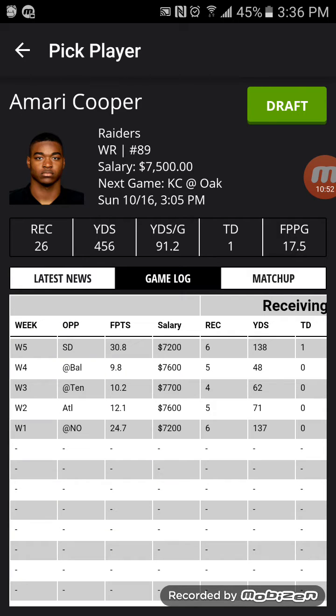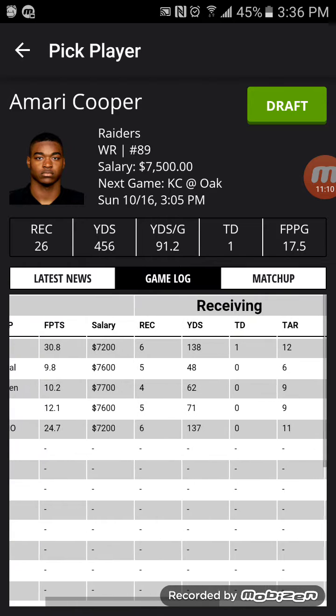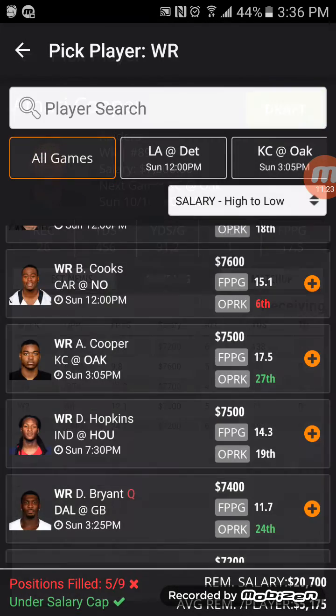Crabtree is a safe pick also if you want to go with him. But I think Cooper's going to eat a lot more this week. And I think it's going to be a 4 or 5 touchdown game on each side. I think it's going to be pretty ridiculously high scoring. So you can see they're finally starting to fit him back into the offense. Crabtree took off for a while and was shining. But they're still putting Cooper in a great position. He gets a lot of red zone targets. He's only got 1 touchdown, but I think he's good for 1, if not 2, this week against Kansas City's weak secondary. So he's a must-play for me.